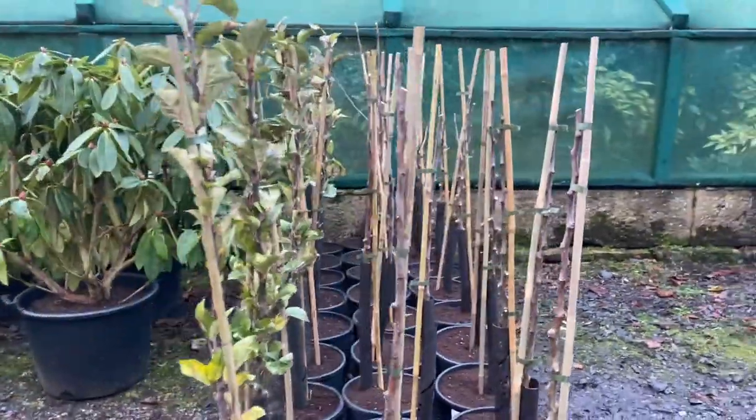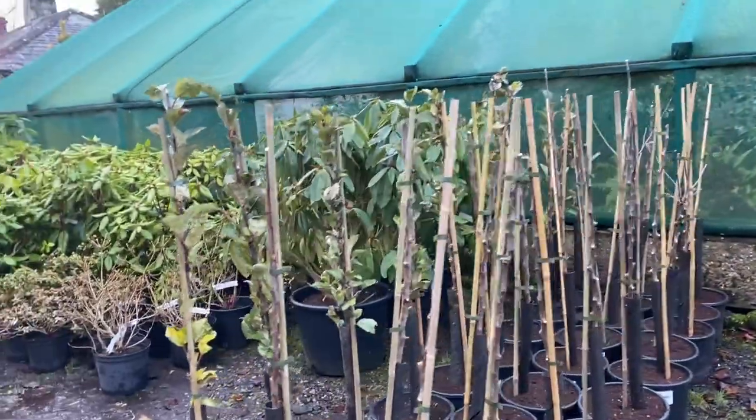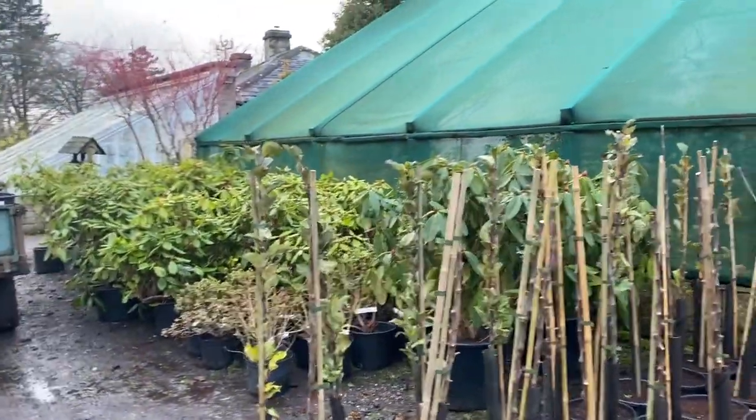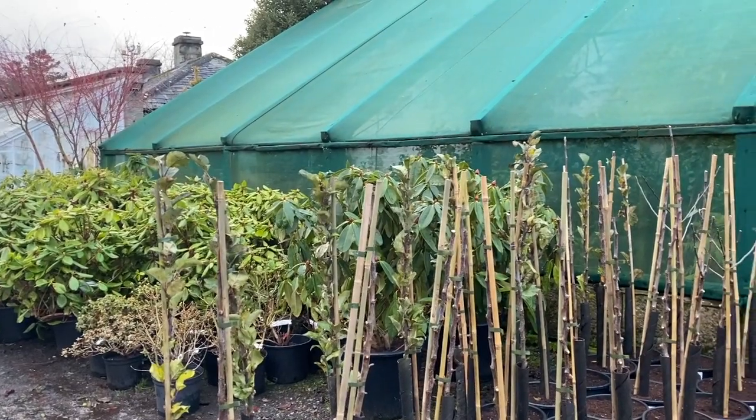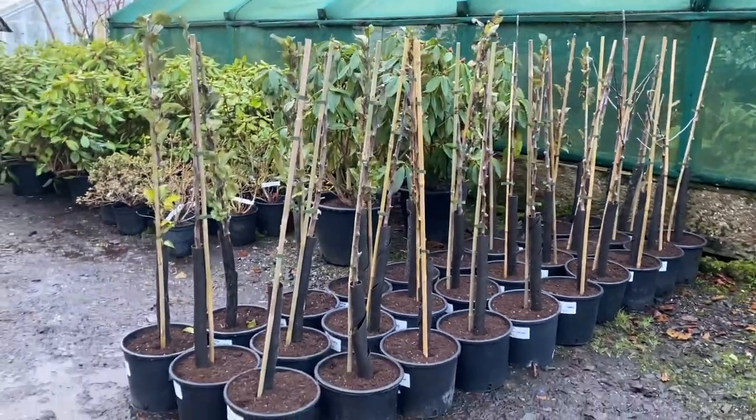Because around the spring, they start putting on adventitious roots, and probably the weight of the soil, when you take it out of the pot, can just pull those roots off. So it's the end of the day, and I'm not explaining that very well.